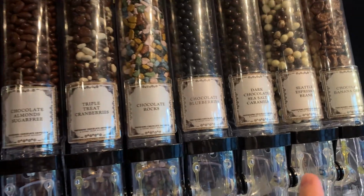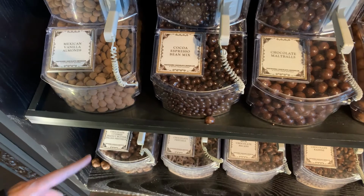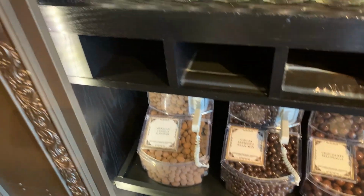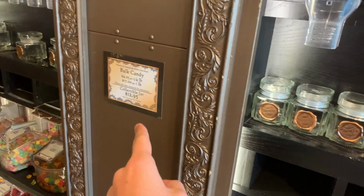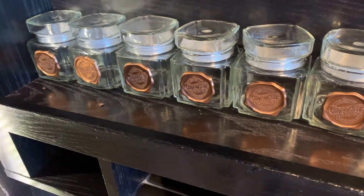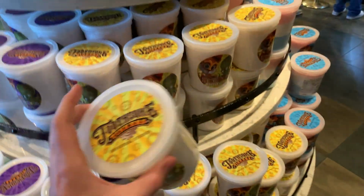So to confirm, they do have espresso beans right there. Are those the kind? Cocoa espresso beans. Oh, cocoa espresso beans. You want some of those? Yeah. Okay. That's actually really cool. Look at the collectible. That's pretty neat. And then I know over here was the root beer cotton candy. Gonna go ahead and grab one of those.